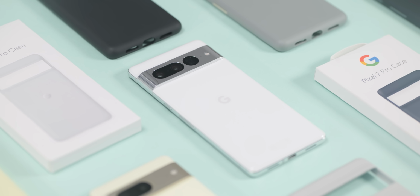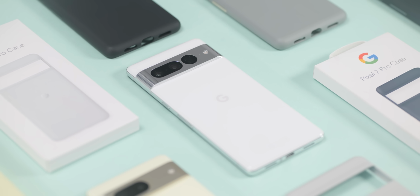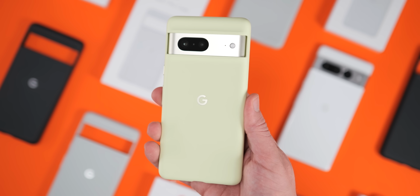The official Pixel 7 and 7 Pro cases are quite similar to the previous generation, but considering the Pixel 6 official accessory had a fatal flaw of its own, have things been improved? Well, we've been hands-on with the entire lineup for the Pixel 7 and 7 Pro to work out if the official cases are worth the money.